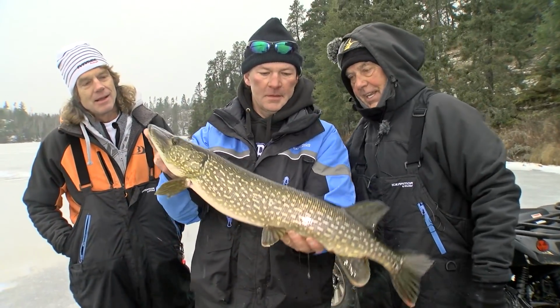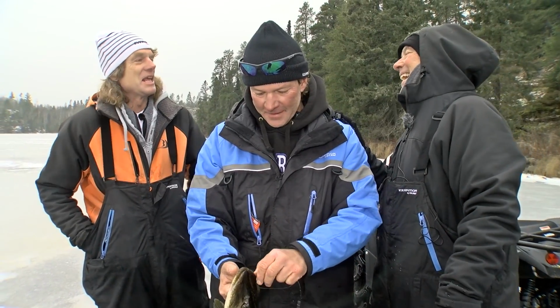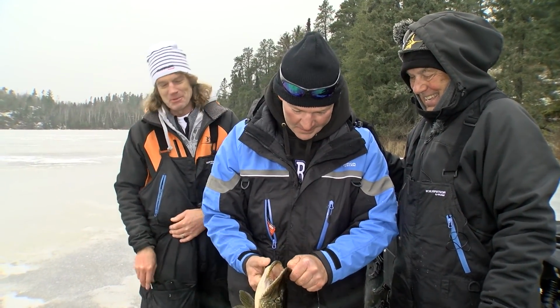Actually, hold him up for a second. That's just a nice fish. I'm jealous because I caught about 10 and they were all tiny. Yeah, nobody wanted to get this one. I'm like, I'll go. I was bored.